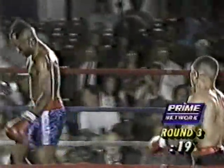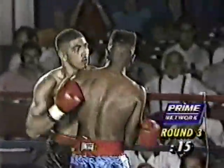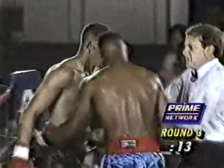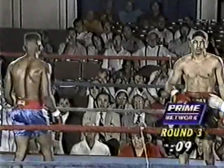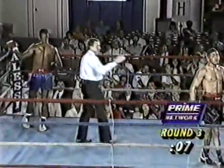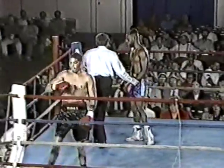20 seconds now to go in round 3 as Major turns away from the action for a moment. Another round in the bank for Ronald Winky Wright. And we're going to keep it right here between rounds as referee Brian Gary has called for time from the officials, and he's going to take a look at the right eye of Cozy Glenn Major.